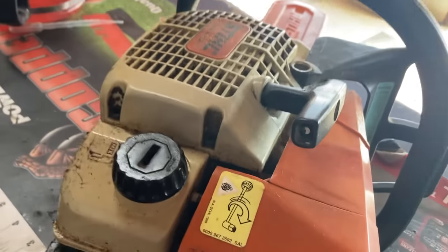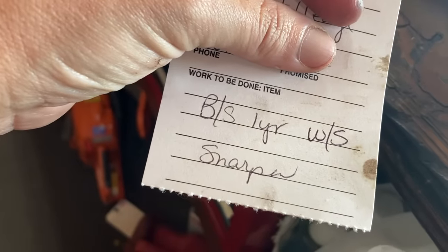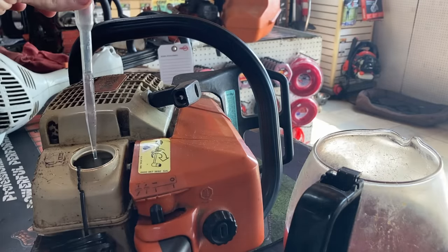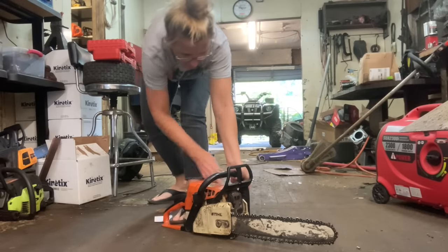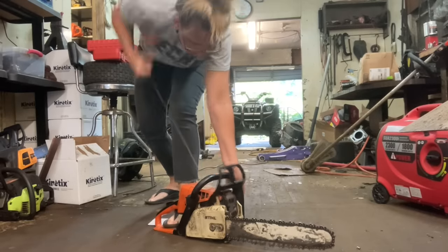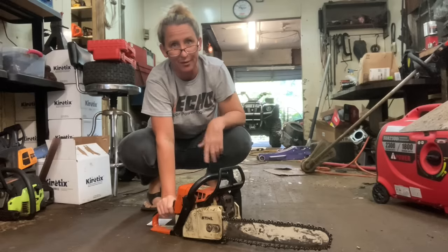Last but not least, I got an oldie but goodie. I think this is a Stihl 025. These have been around for a minute. Customer says, been sitting 1 year, won't start. What's inside the tank? It's light, it's pink, it's engineered canned fuel, guys, from the big box stores. I should have a pop-off by now.